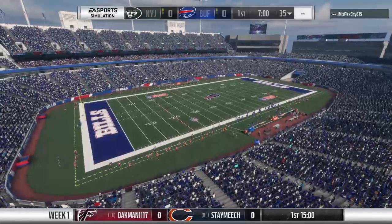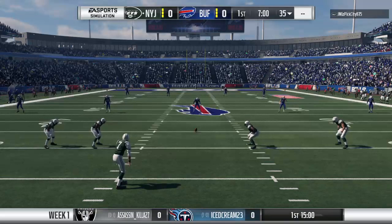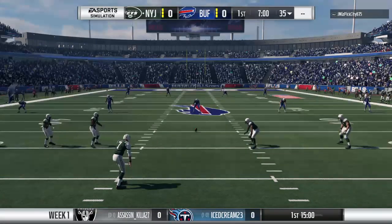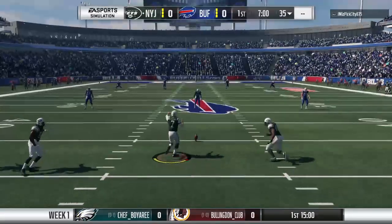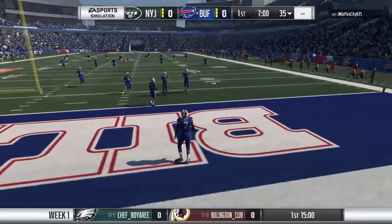Just about 4 miles off the shores, to the delight of this Buffalo crowd. It was the Bills racing out of the tunnel as they get set to match up with the New York Jets. In spectacle, Rex Ryan facing his former mates, and the Jets and Bills are underway.